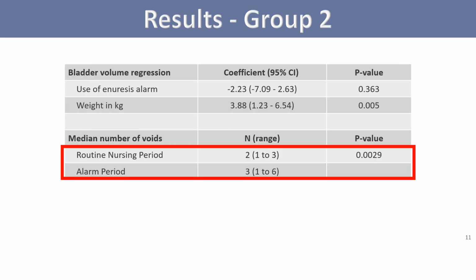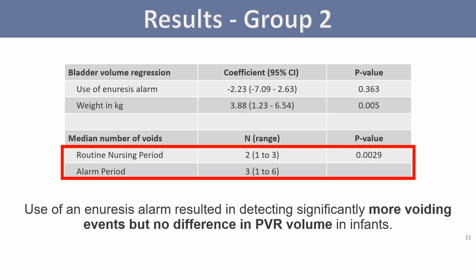Here we found that on linear regression, use of alarm was not associated with a difference in PVR volume in this infant cohort. However, the median number of detected voids was again significantly different, with 3 in the alarm period and 2 in the routine period. In other words, use of an Enuresis alarm resulted in detecting significantly more voiding events, but no difference in PVR volume in infants.